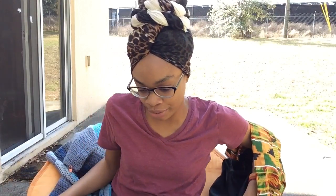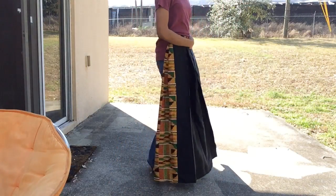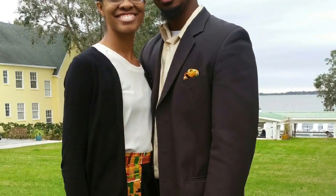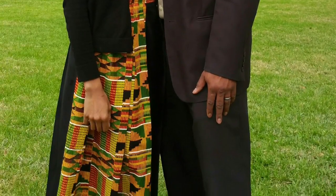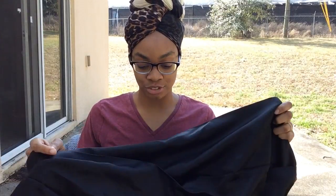Zipper is good. It is a full length, like to the floor. Let me get up and show you. It goes all the way to the floor, and I'll insert a picture here of me and Lamar after church. But I loved it. This is the first time I've made a floor length skirt for myself ever. So I really like it. I really like how it feels. I did put a split in it in the back so that it's not restricting when I walk. So I really enjoy this dress skirt.